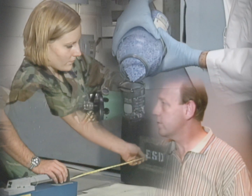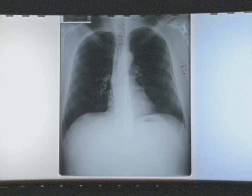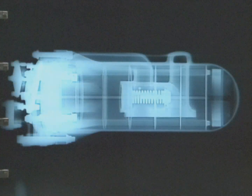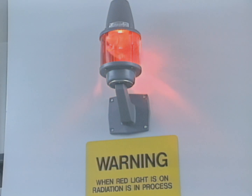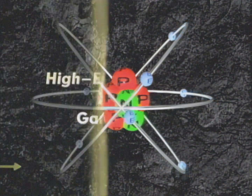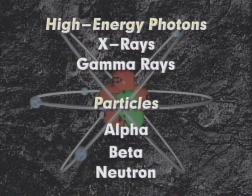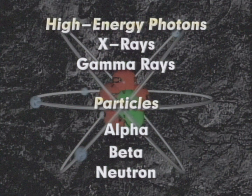Ionizing radiation is used throughout the Air Force in a multitude of applications. Whether it's used to see inside a body or an aircraft part, ionizing radiation is high energy and must be strictly controlled to prevent or reduce exposures. This type of radiation emission includes high-energy photons like X-rays and gamma rays, as well as particles like alpha, beta, and neutron radiation.